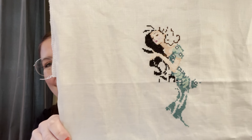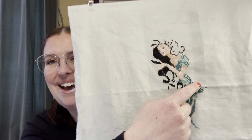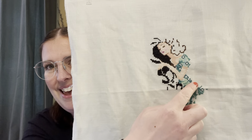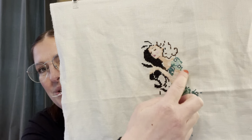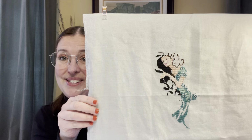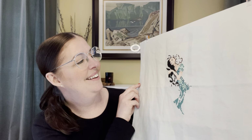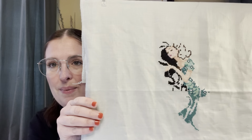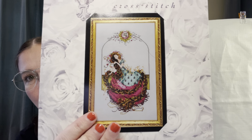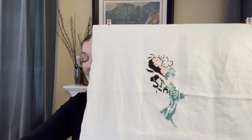Brand new start. Rapunzel, I started her right in the middle of the design and kind of made my way down a little bit using some of the darker teal colors, and then made my way up over to the shoulder, stitched her skin and her face, got some of the details in her face done, her lips, her eyes. I think they turned out amazing. So pretty. I was actually really surprised how much black is in this design. When you look at the picture, you see a lot of brown. You don't see a lot of 310 in there, but it does call for 2 skeins of 310, which surprised me.